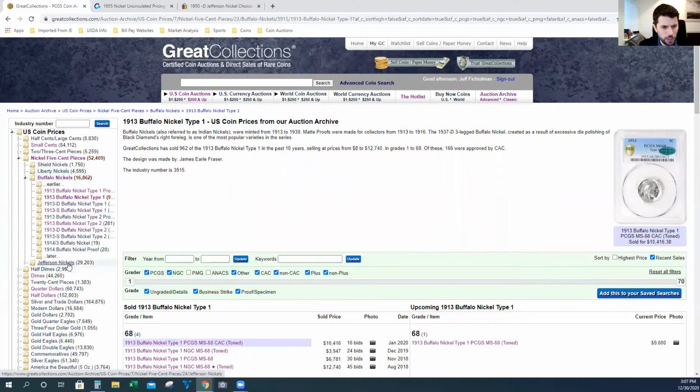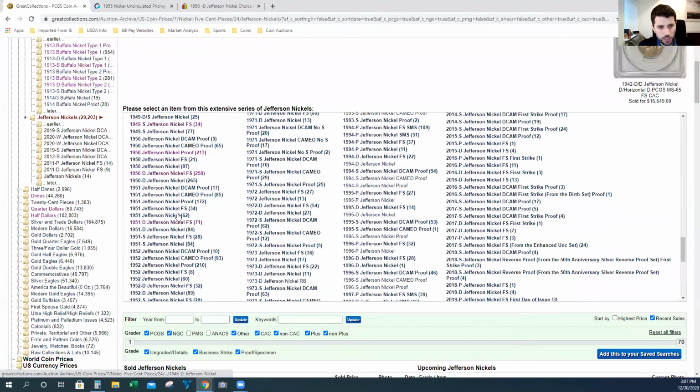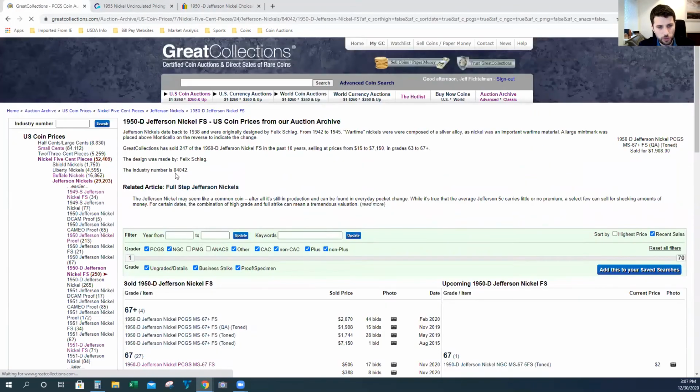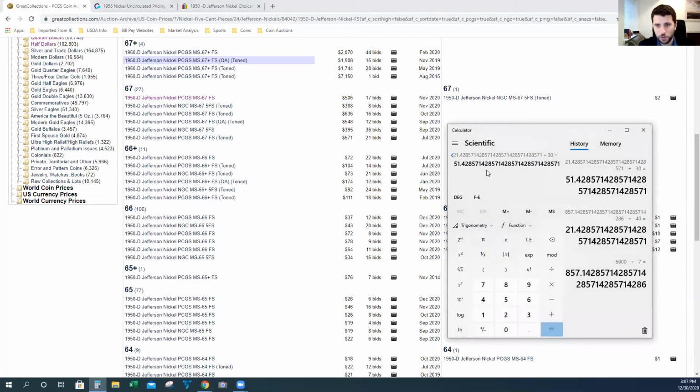that they're essentially paying for a graded version. Let's go down here to see what 50D nickels even sell for, assuming they have full steps. A Mint State 66 PCGS full step is $37. A 66 plus is $72. So at $51, they're essentially saying every one of these coins must be a 66 to 66 plus full step.